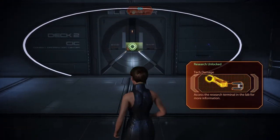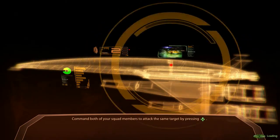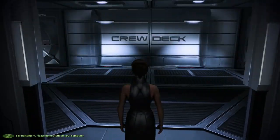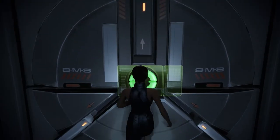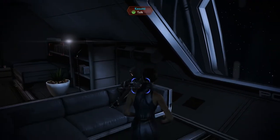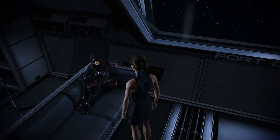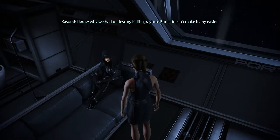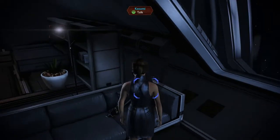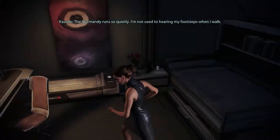Oh yeah, in the dress still. Time to go talk to Kasumi. So quiet around here. I miss the crew. Thanks. I really appreciate your help with the Hawk heist. I know why we had to destroy Keiji's gray box, but it doesn't make it any easier. The Normandy runs so quietly. I'm not used to hearing my footsteps when I walk.